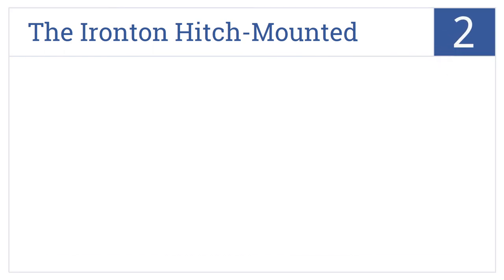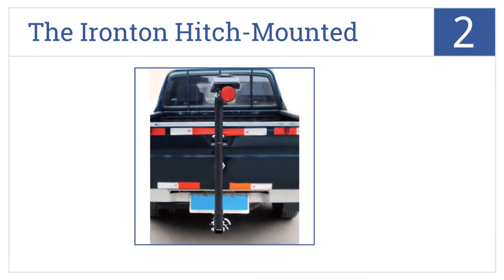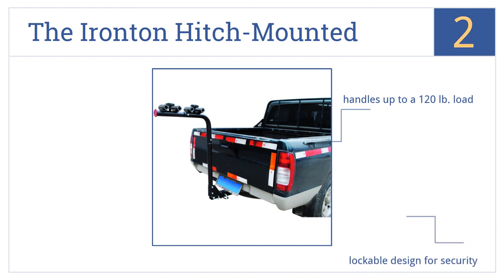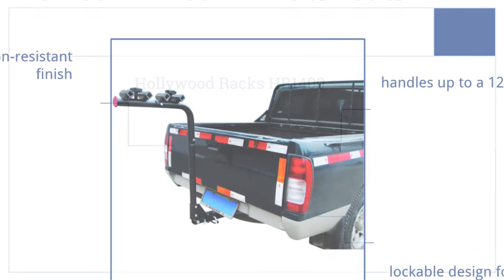At number 2, the Ironton Hitch Mounted can easily convert from a 2-bike to 4-bike rack with the included extension and allows quick access to the rear of most vehicles. It can handle up to a 120-pound load and features a lockable design for security and a corrosion-resistant finish.